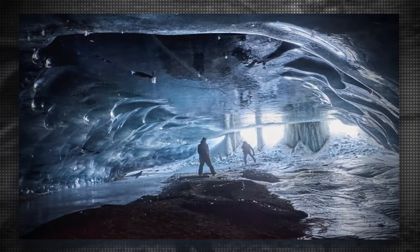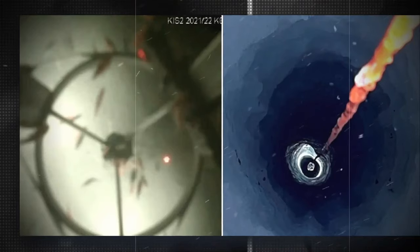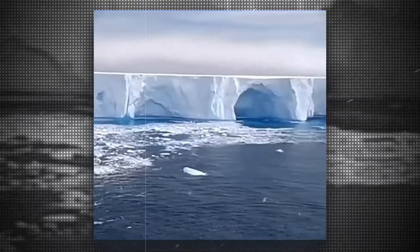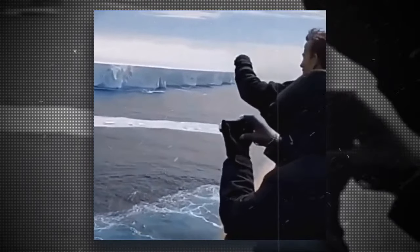Picture a cathedral-like space beneath the ice, where an entirely new ecosystem thrives. In this hidden realm, swarms of small shrimp-like creatures, called amphipods, have made their home. What makes this discovery even more intriguing is that it's located in a river that stretches for hundreds of kilometers from the edge of the Ross Ice Shelf.